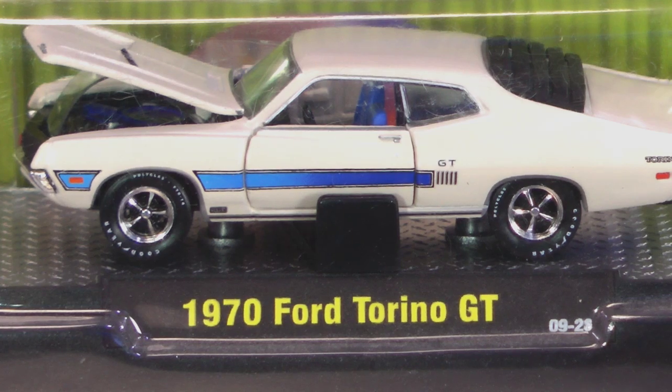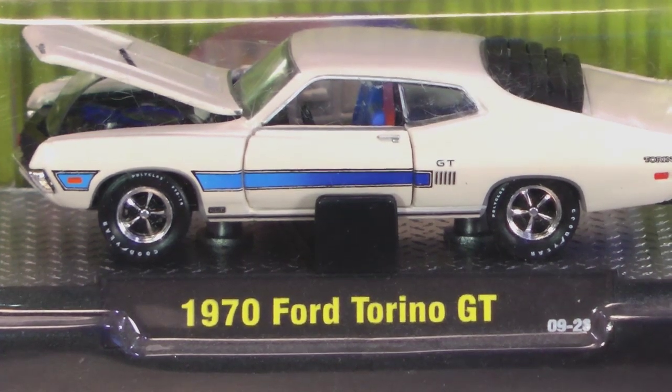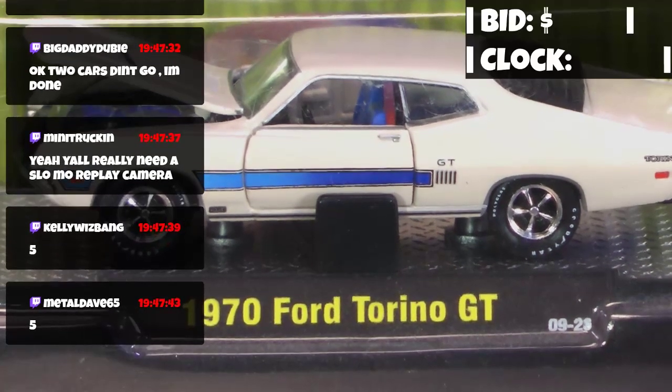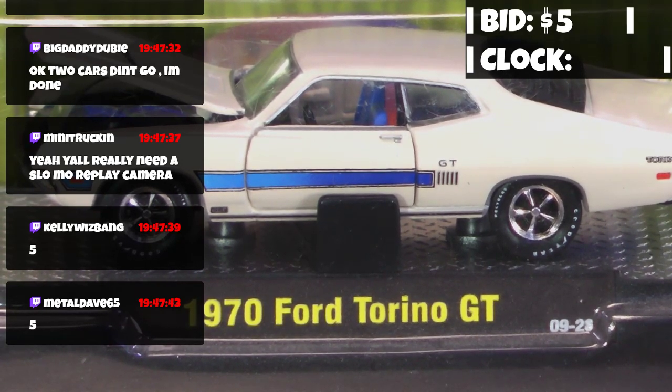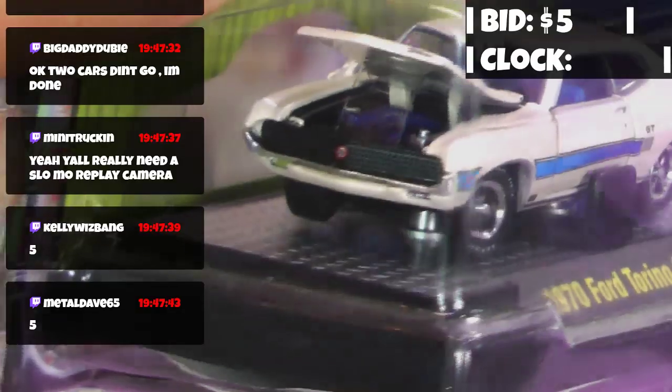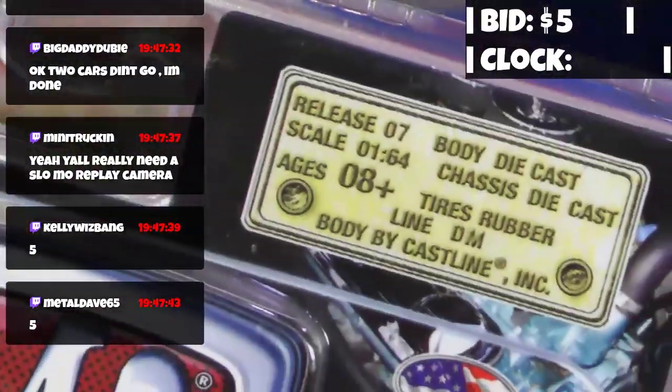Big Daddy Doobie's car was spinning out, couldn't get going. I got a Ford Torino GT. It is the Detroit Muscle M2. Here we go, 5 on the bid. Let me put the bids back up there. I got 5 on the bid. Kelly Whizbang on the Torino GT, $5 is the bid. Come on, boys. Kelly Whizbang has it. Kelly Whizbang's got the deal. Beautiful little Torino. Beautiful M2 from Detroit Muscle.